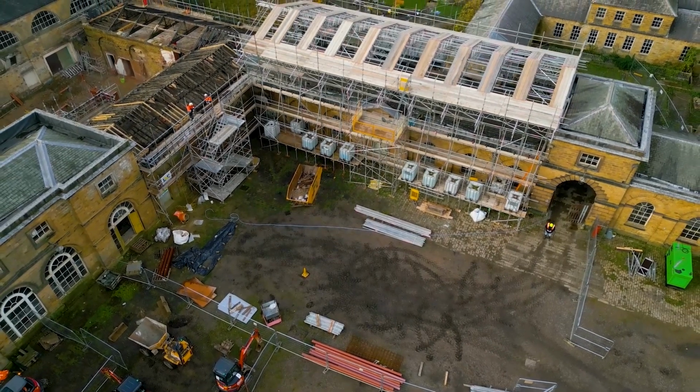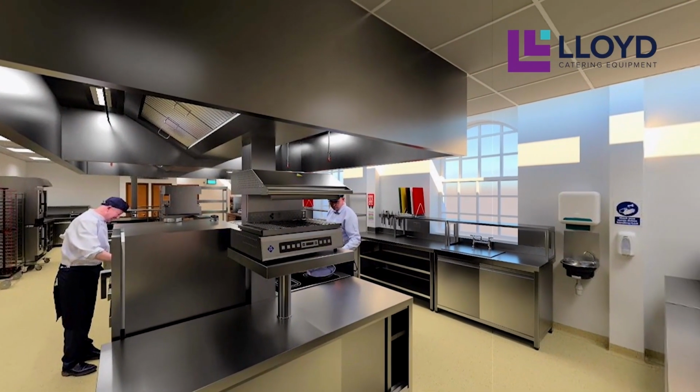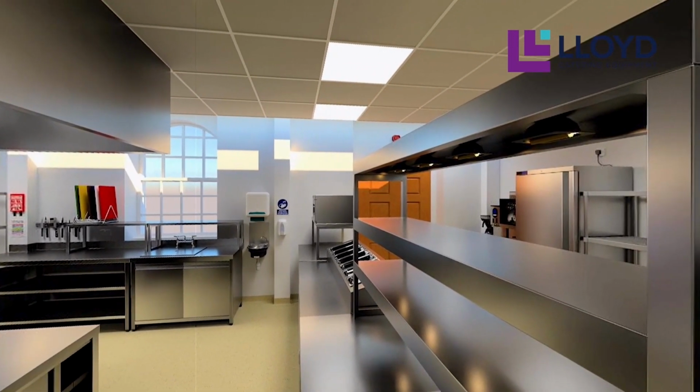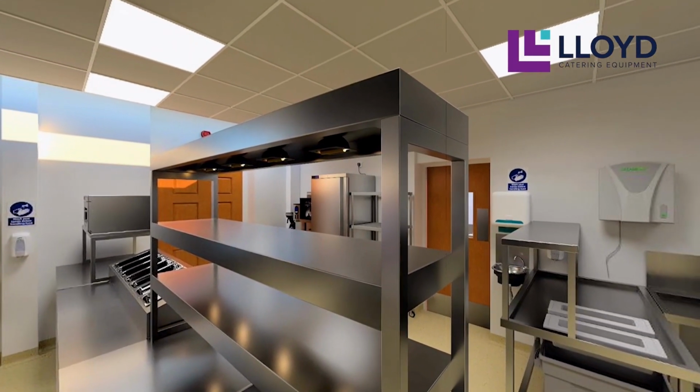Happily, when the stables project does come online, we will have a central production unit for all of our sweet treats, which will be supplied into the butler's pantry and the Long Gallery for afternoon tea. We are also working quite closely with the local catering colleges. This will bring in some new talent from the local area and we will be able to use the stables as a local training facility.